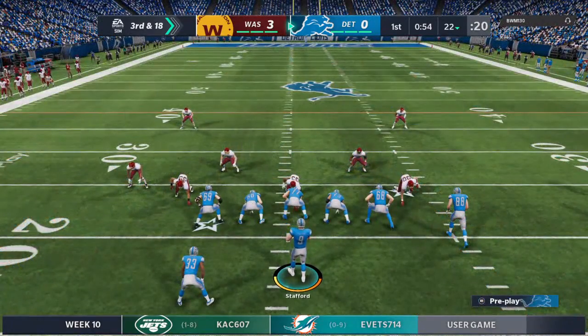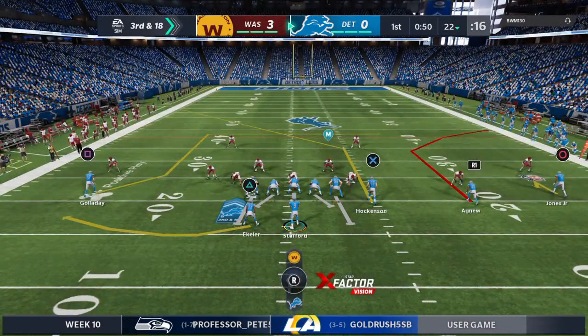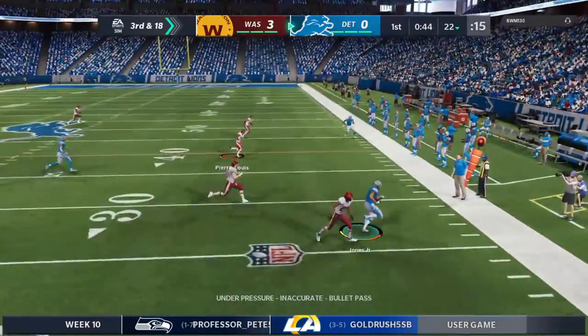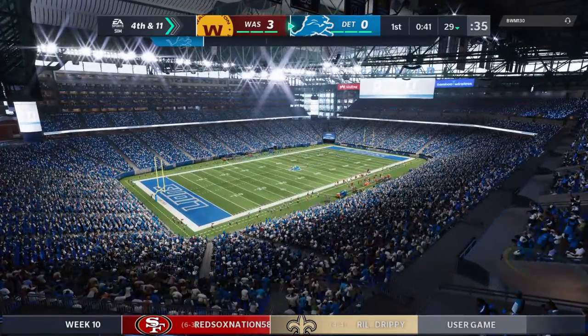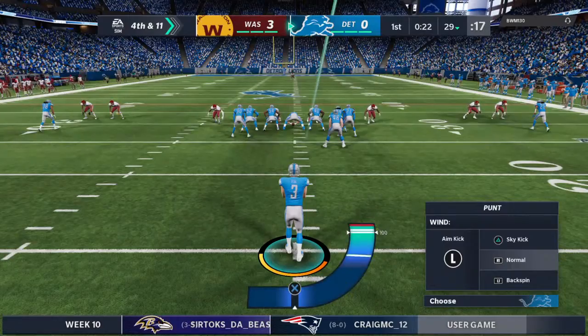After the sack, Stafford and the Lions come up on a 3rd and long situation. From the gun, here's Stafford. Completing it here to Marvin Jones. And he gets this up just shy of the 30, to the 29, before he's out of bounds. They get 7 there, but it brings up 4th for the Lions.